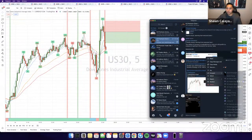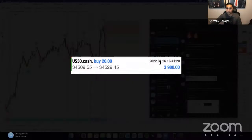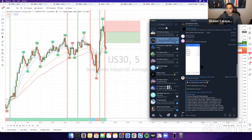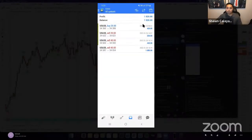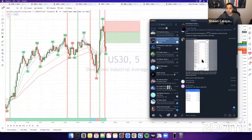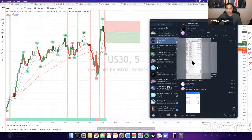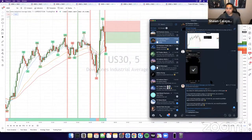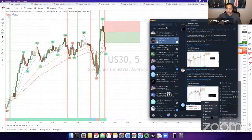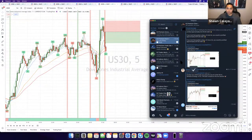Great work, Narith. So as you guys can see, a lot of people are posting bigger profits because we have more opportunity to catch these bigger moves. Sisuk over here as well, locked in 1,920. Great work, Sisuk. Stephen over here as well, locked in 386. Great work, Stephen. And right again, right here, he took that 700 pip move. Look at that, 6,780. So we're able to catch these way bigger profits now because we're going for a lot bigger moves.